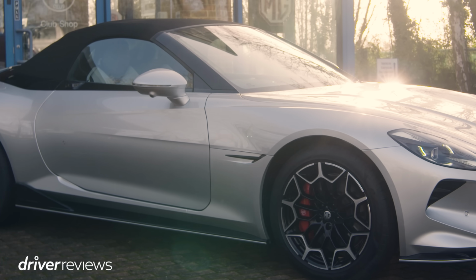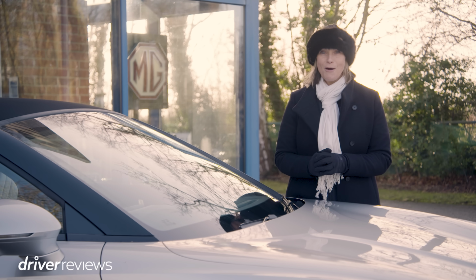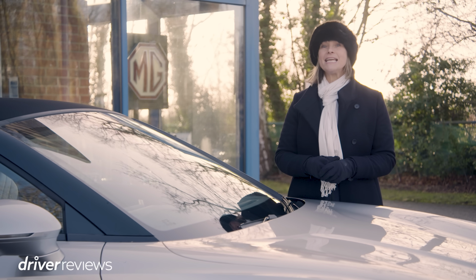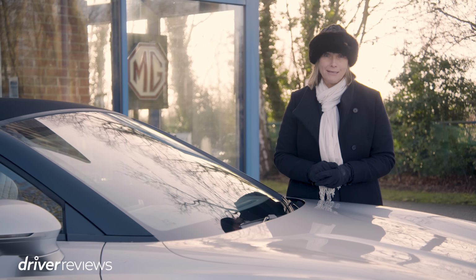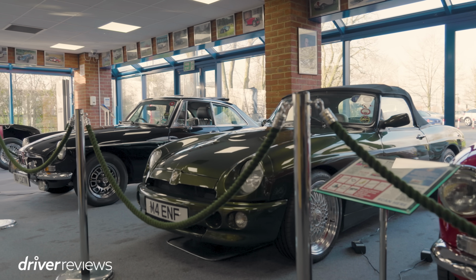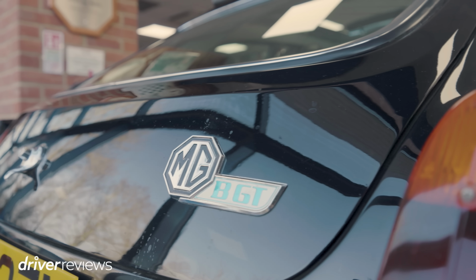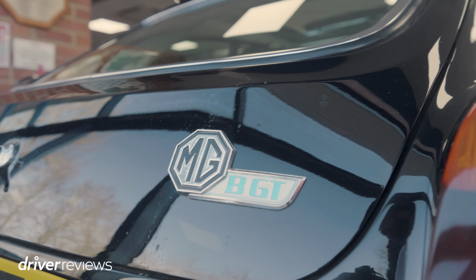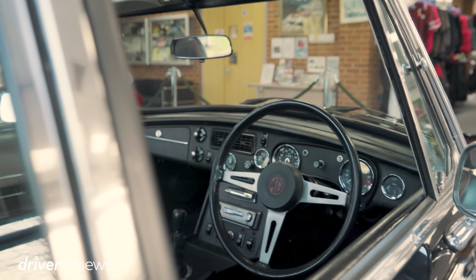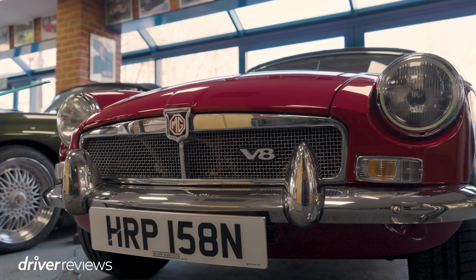MG has been in existence for over a century, and it once was a pillar of the British car industry. Today it is run by the state-owned automotive Chinese giant SAIC. Paying our respects to this car's ancestors, we've come to the home of the MG Owners Club, the world's largest single-mark car club. Until now, the 1960s MGB has been the poster car for this company's Roadster range.